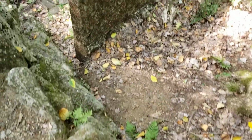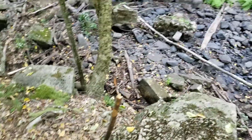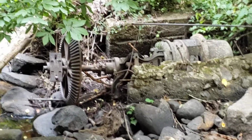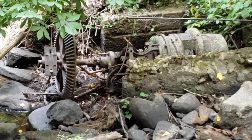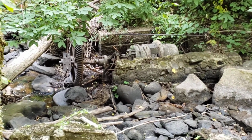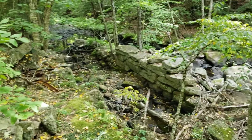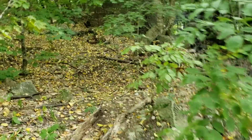Look, this just dropped off and it's falling into the river slowly. And do you see the gear set? Look at the turbine or whatever that is, Ellie. Oh. See it? Where does that go to? It's probably a mill or a factory of some sort here. Look at all the rust.